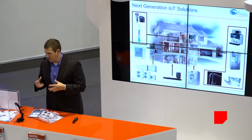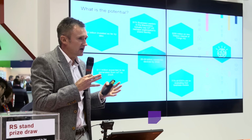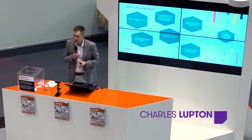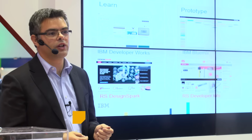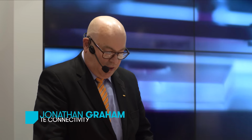Pretty much everything now is looking for a way to get connected. It's all about the data, it's all about getting the data through, analysing it and providing a level of intelligence on that data. You're going to have to innovate, and you need tools to help you innovate quickly. And once again, the sustainability. We're going to minimize our impact to the planet, optimize resources, and we create job opportunities. In 2020, there's going to be 70 or 80 billion connected devices.